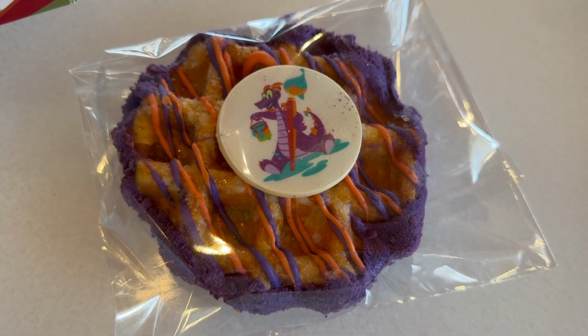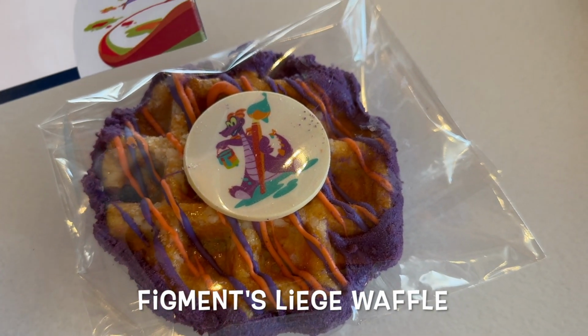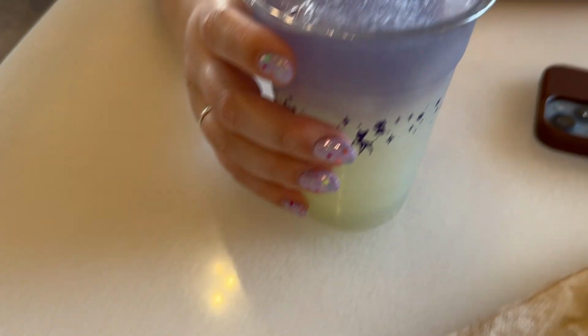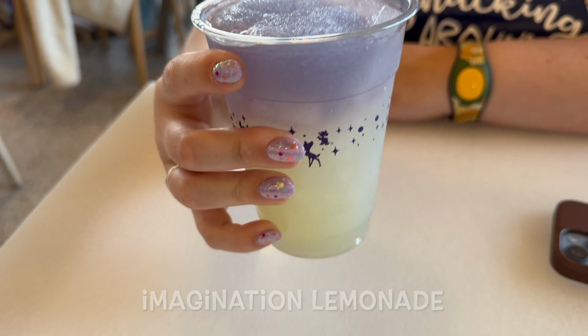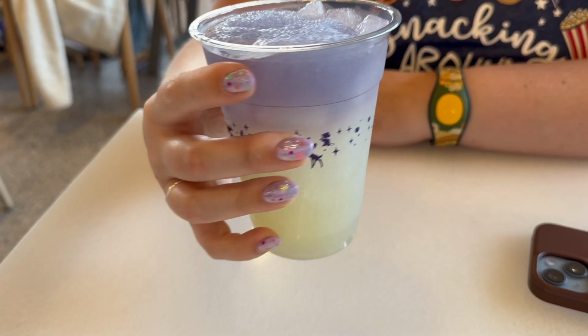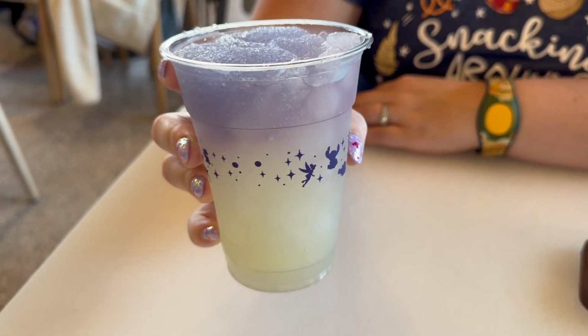Because our window for Guardians of the Galaxy was about to start, we ran over to Connections Cafe to grab a couple of items. We have the liege waffle with ube filling. And then this is the Imagination lemonade. Ooh, how pretty. It's lemonade topped with a butterfly pea and lavender. This one is the non-alcoholic version.